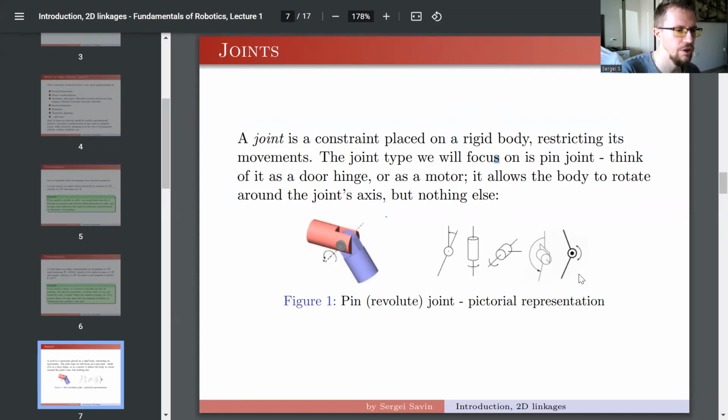Okay, so a joint is a constraint that is placed on a rigid body and it restricts its movements. The joint that we are going to use the whole time, pretty much one joint, is a pin joint, or you can call it a revolute joint. The way to describe it is, imagine this as a hinge. It allows one rigid body to rotate relative to another rigid body, or to the ground. It doesn't allow any other motion. So there's this axis, and you cannot do anything but rotate around this axis.